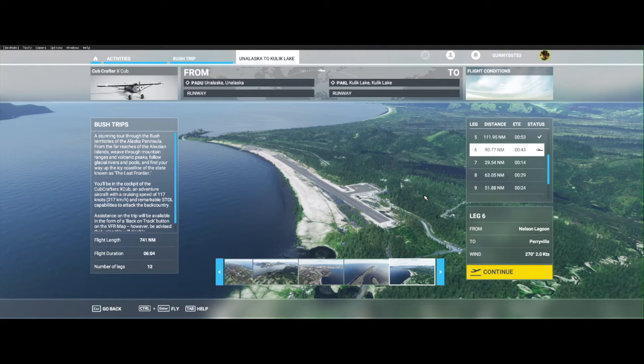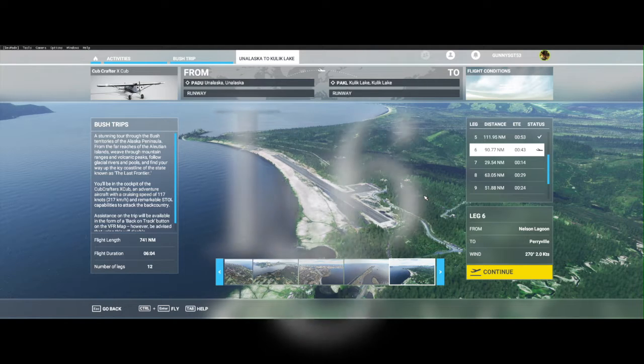This time we're going to do another trip, just like the one before, which was 110 nautical miles, almost 111 nautical miles, and it took 53 minutes. Well, actually, it took close to an hour, like maybe 55 or 57. I can't remember. But if you want to find out, you can go to my video on leg 5 and take a look. But right now we're going to do leg 6.